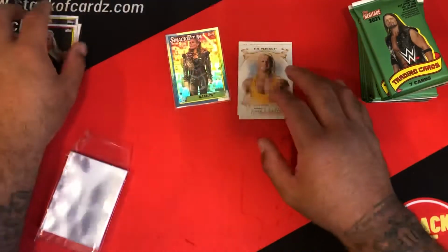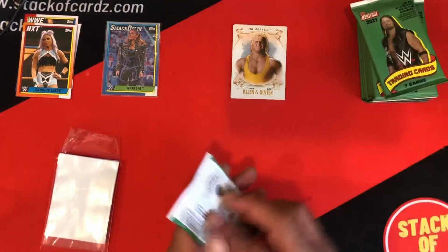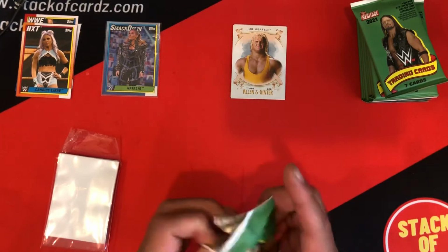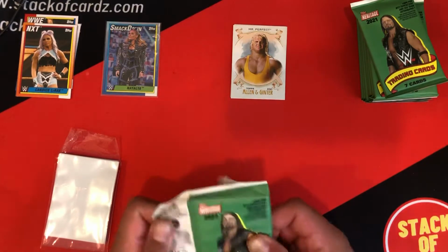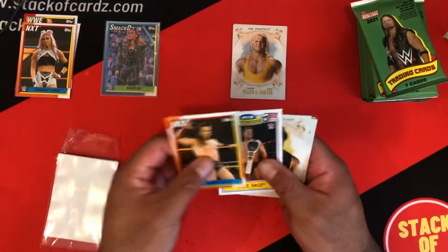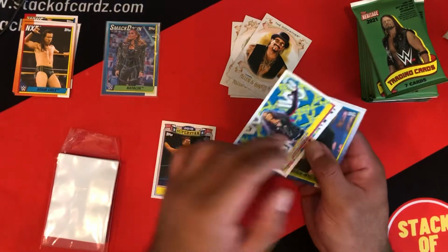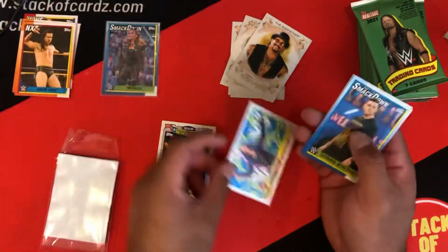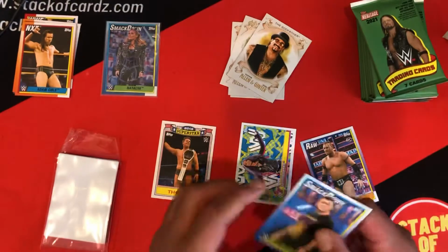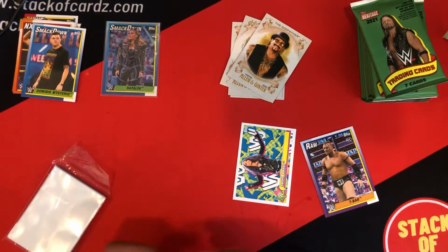Got our foil, bases, space for anything random, and our foils there. The Miz cards, of course. I think I'm starting to believe that they are Blaster Box specific. Adam Cole, The Miz, Allen Ginter, and a Sasha Banks sticker card. Nice to have that here with the T-Bar rookie and Dominic Mysterio, which I thought was his rookie, but I guess he had a Topps Now card. Is that right? Topps Now.